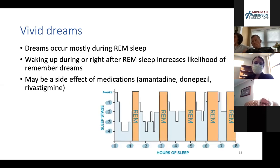And so with vivid dreams, for example, we're starting with vivid dreams. They technically can occur throughout any stage of sleep, but if you're remembering them, they're most likely occurring during REM sleep. This sometimes can be a side effect of medications, especially some of the memory pills out there. There are some studies that suggest that the cholinesterase medications, if given at bedtime, can maybe contribute to vivid dreams. And so sometimes we just dose the medication at a different time of day, like the morning, and that seems to go away. There are reports of vivid dreams occurring with amantadine as well. But oftentimes we tell our patients that the vivid dreams are a part of Parkinson's disease.